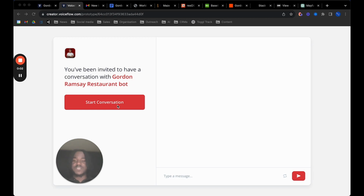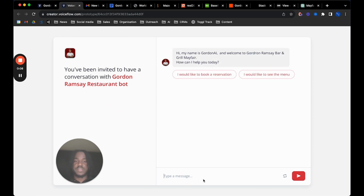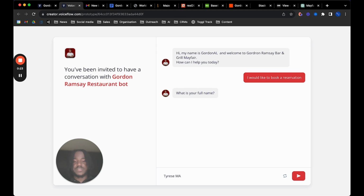Hey there guys, so here we are on VoiceFlow and I'm going to show you just a quick demo with the Gordon Ramsay restaurant appointment setting bot. So first of all, we'll be greeted and it will ask us what we'd like to do. So we have two different paths here. First of all, I'm going to book a reservation. It's going to ask me for my full name, which is Tyrese Marshallek.